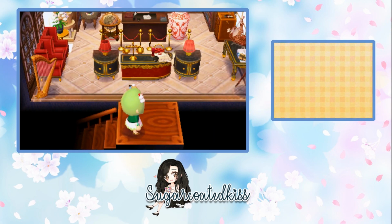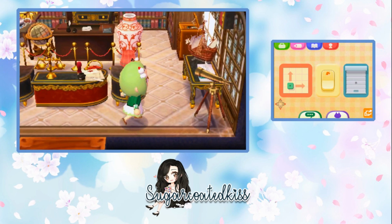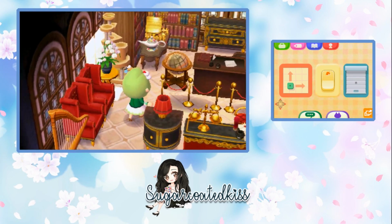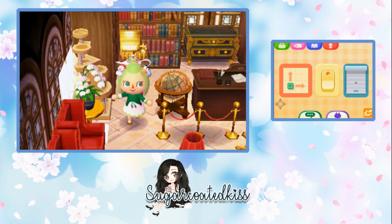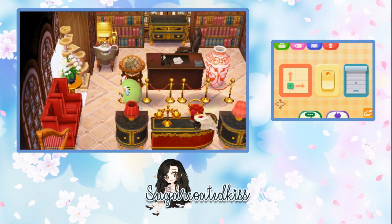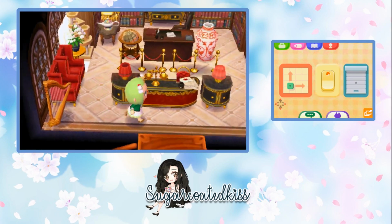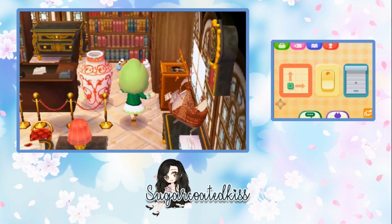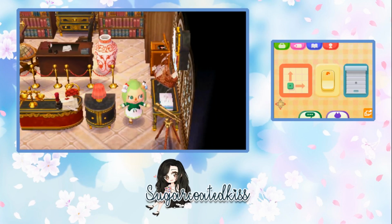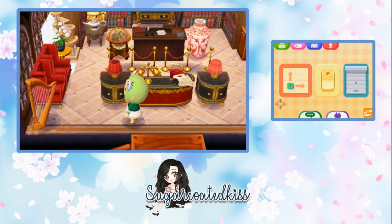Upstairs is kind of like a study slash office. And we have a secretary desk here. You can't even get back there. This is just, you know, poor furniture placement on my part. Yeah, so you can see you got a mini library going on, a lot of the gorgeous furniture.